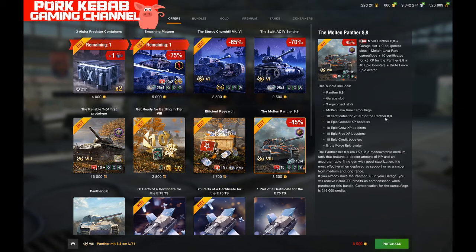No, those ×5 certificates are valid only for this particular tank. If it's not stated otherwise, it clearly says it's for Panther 8.8. So you can't use those certificates on any other tanks, only this one.